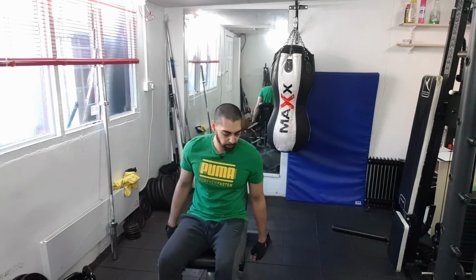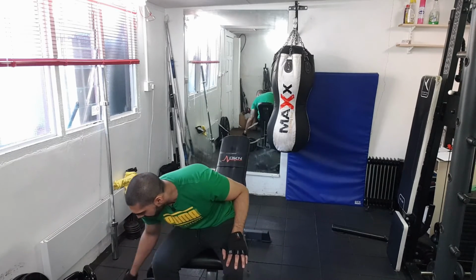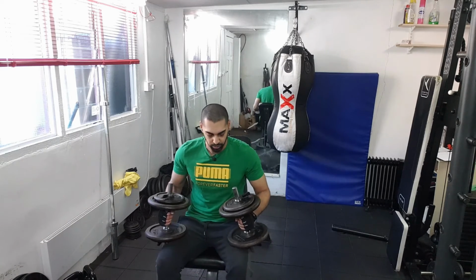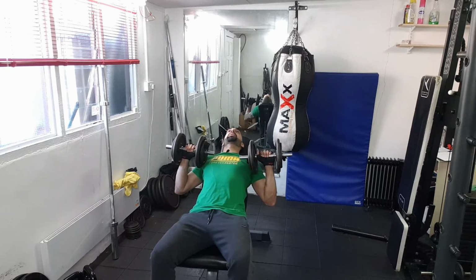So if you're coming from flies and then going into presses, you always need to up the weight because the flies are a lot more difficult. So here, just have to add a bit more weight to your dumbbells. And again, the weight's a bit heavier, so use your legs to bring the weight up. So onto your thighs and just swing it back. Lift those legs up, makes it more comfortable to get that weight up and stops injuries as well.